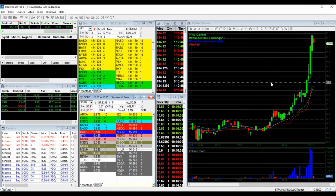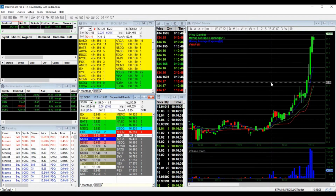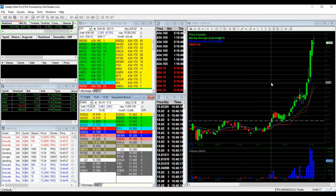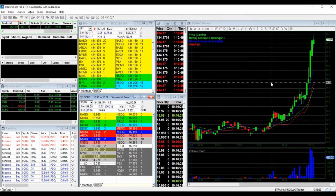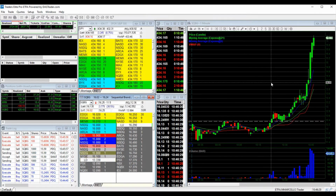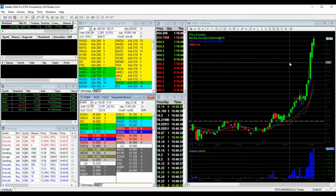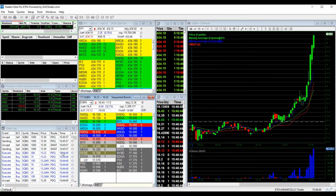Great entry. Had to give it some time. As you can see, it's 1.16 right now. 16.14 was the high for this one. I didn't get a good feel on this one. I was looking for the break of 15 to buy. I got filled a little bit too high, 15.25.